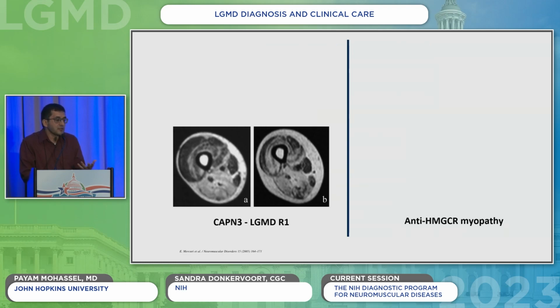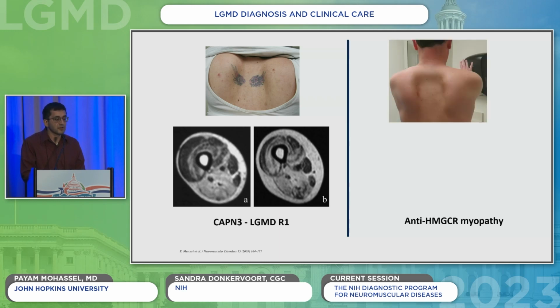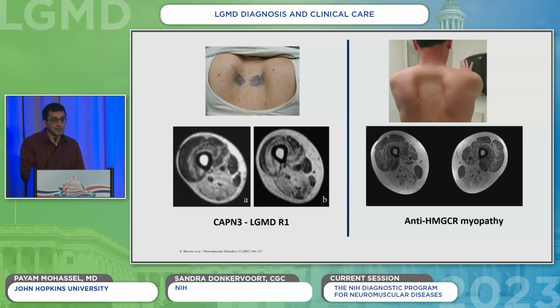And really, when you look at the data again on some of these patients, they really mimicked limb-girdle muscular dystrophy. So on the left, you see a patient with Kaplanopathy with the scapular winging and the MRI pattern. And on the right, this is one of our HMGCR patients in this new group, who also had scapular winging, and his muscle MRI was really resembling Kaplanopathy in the pattern of distribution. So this was clearly a mimic.